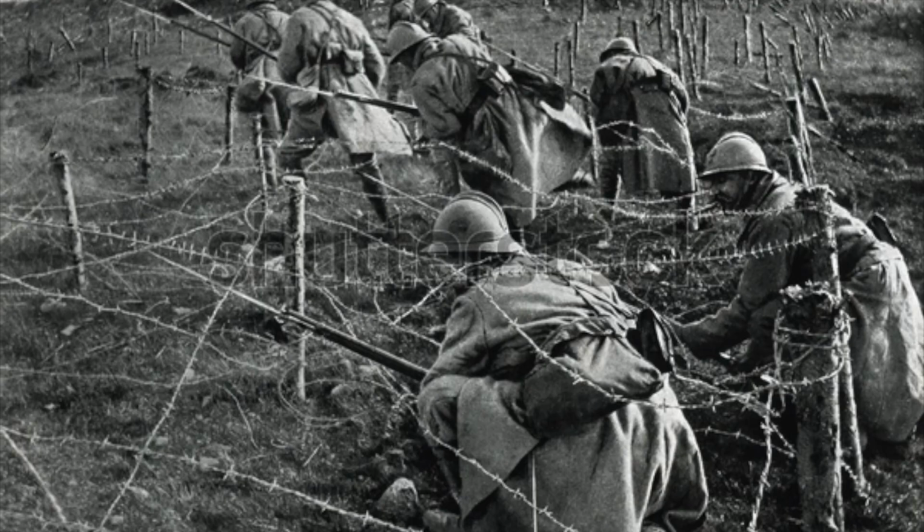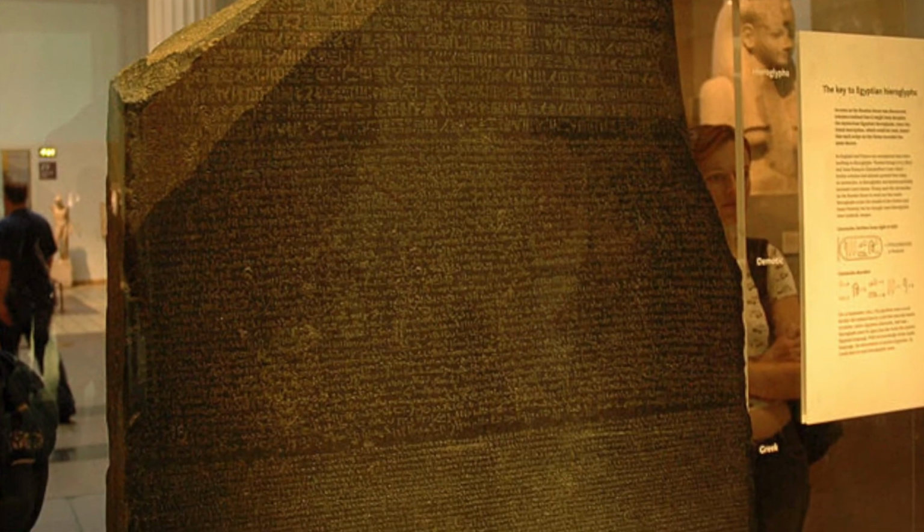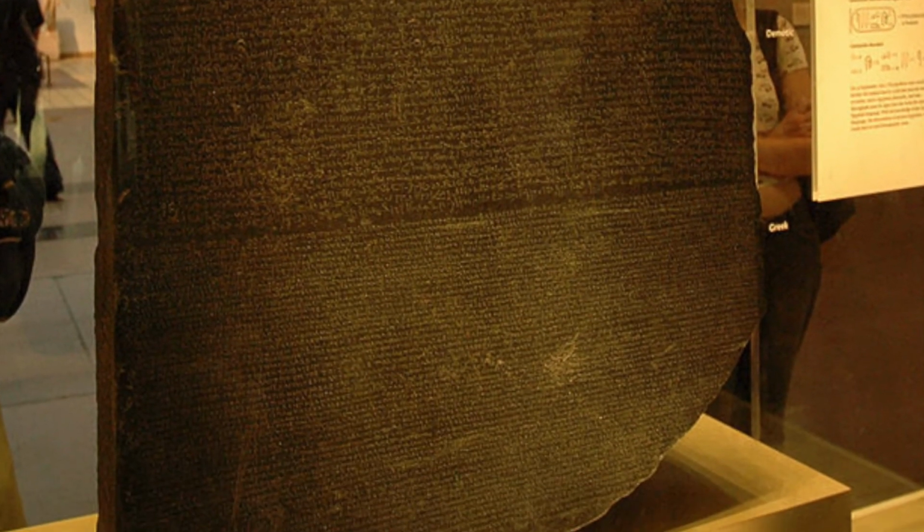Near the end of World War I, in the year 1917, the museum was worried about heavy bombings in London, so it moved the stone along with many other artifacts to a postal tube railway 50 feet underground, where it stayed for the next 2 years before being returned. It currently sits in the Egyptian Sculpture Gallery on display.